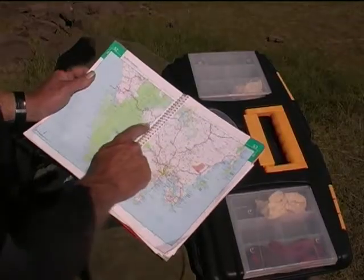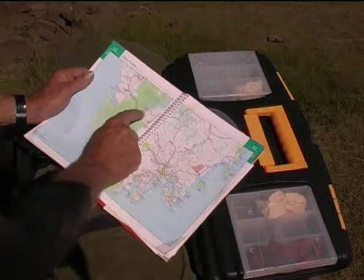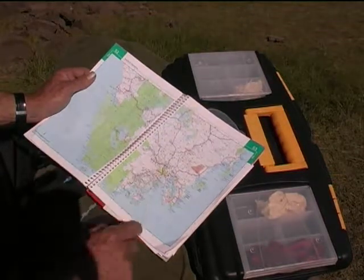Well, we're at Lake Binney, it's around about here. We're heading towards Derwent Bridge, and then go to Queenstown. That's Hobart, just down there.